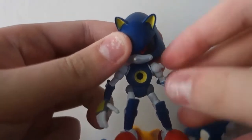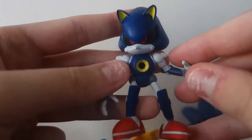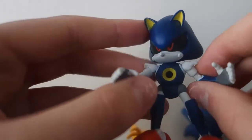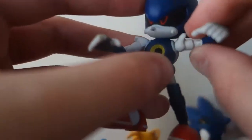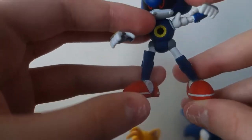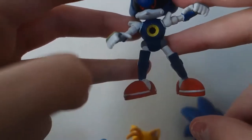Okay, this is the modern Metal Sonic figure. And the light gray dull paint job is so dull. It doesn't look awesome, like Metal Sonic should be. Also, his legs are weirdly attached, and it's staying like this. It's supposed to be like this, but it's like this. Well, it stands him okay, but it stands really off.